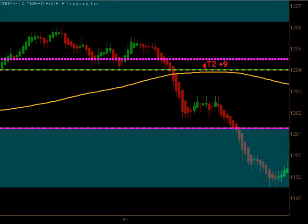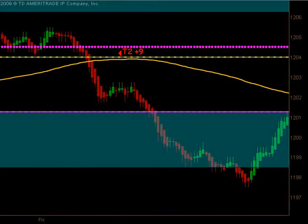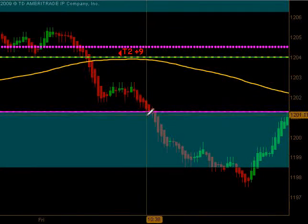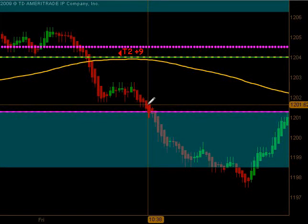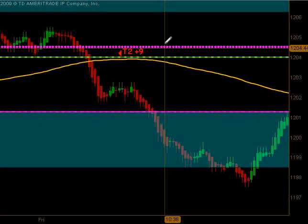And when this was happening, I urged our room members to hold on to some contracts and let this run. And although we only show a 9 tick profit here on the video, we actually had some people that held this all the way down to the 93, 94 area and was able to pick up 30 some odd ticks instead of 9 ticks on that trade.